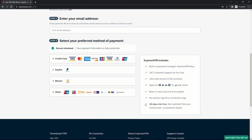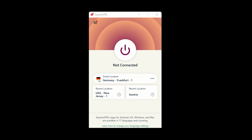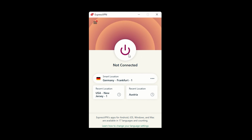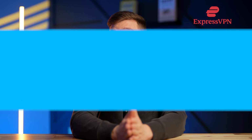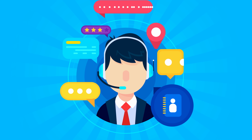It's also important to know that all plans come with a 30-day money-back guarantee and a 30-day free trial. This allows you to try ExpressVPN risk-free and decide if it's actually the right option for you. And if you have any issues, their 24/7 customer support is available to help you out with whatever you need.